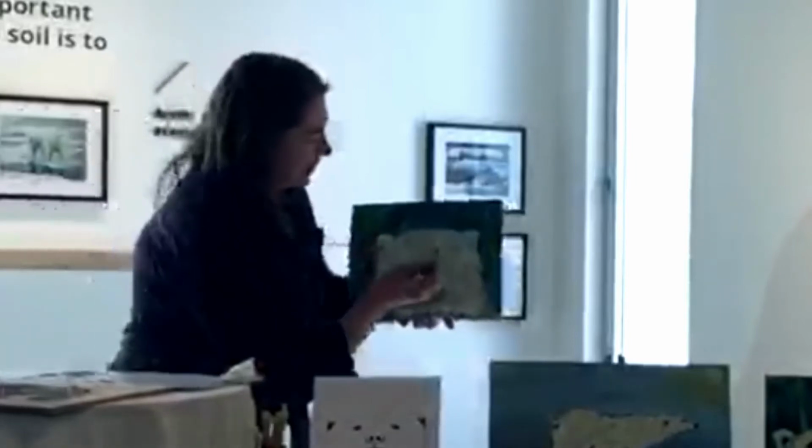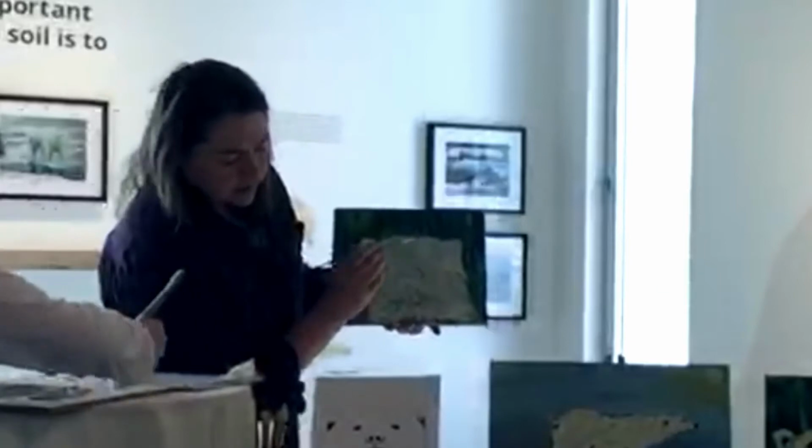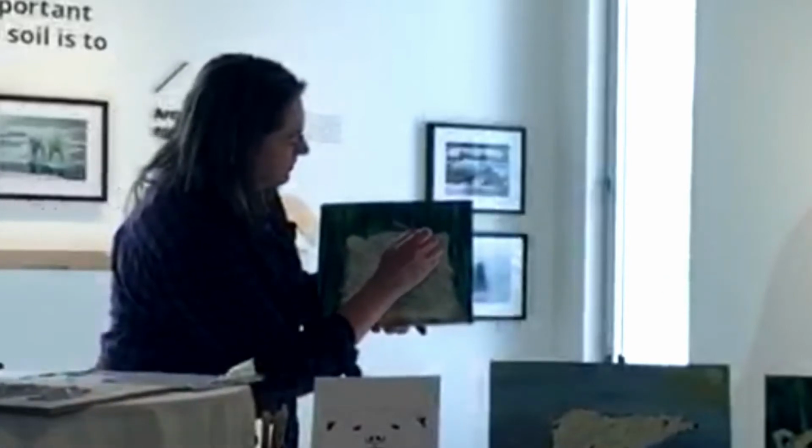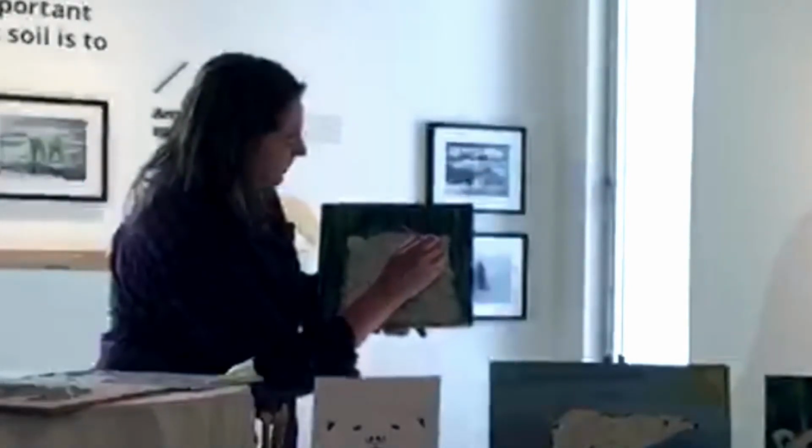And I'm just going to use the gray first. I'm going to take a look at where my ears are. I'm going to put some shadows in there where the ears are. And I think this bear is going to start to appear.